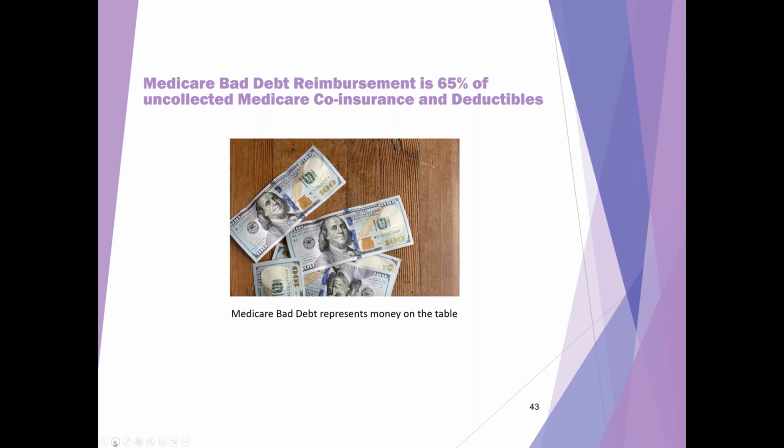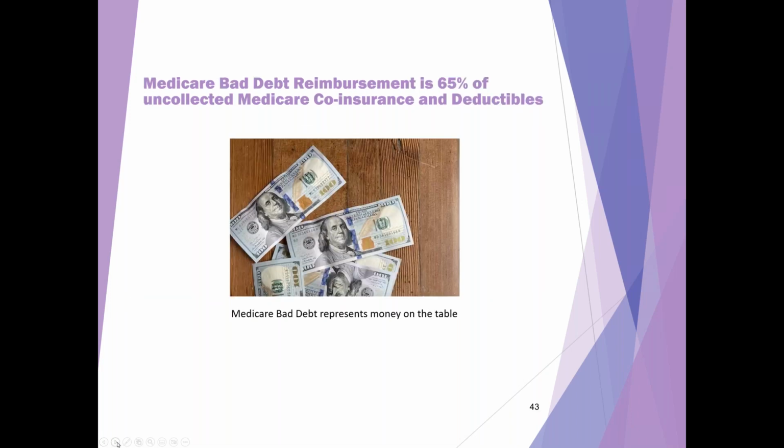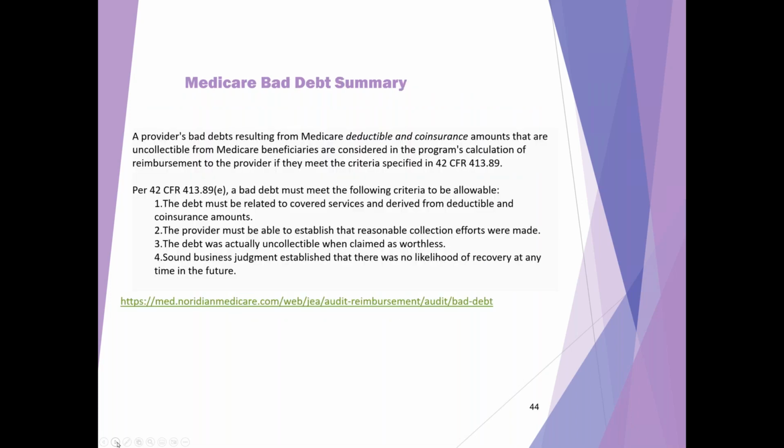And as we've got the graphic on the screen, and Mark alluded to this earlier, Medicare bad debt is truly money on the table when you're talking about your cost report. It is a very important piece of the whole reimbursement picture. So if you can go ahead and go to the next slide, we'll jump into this.